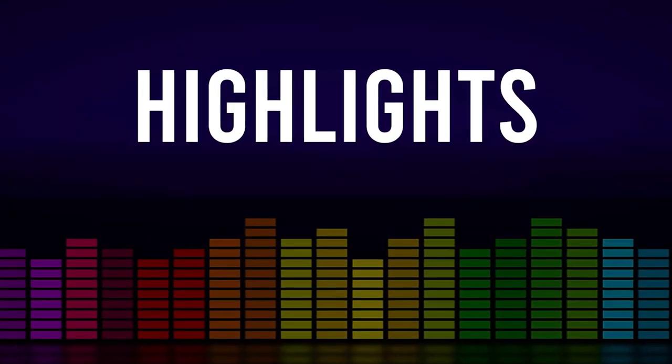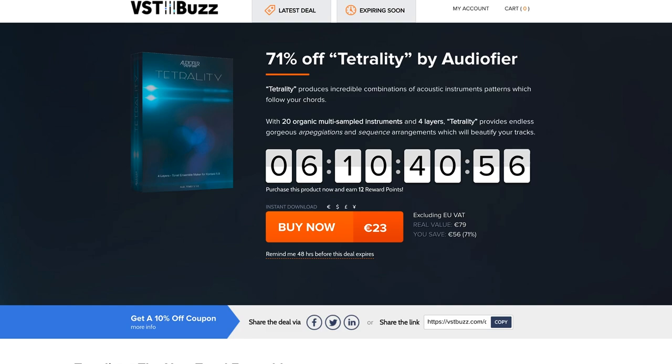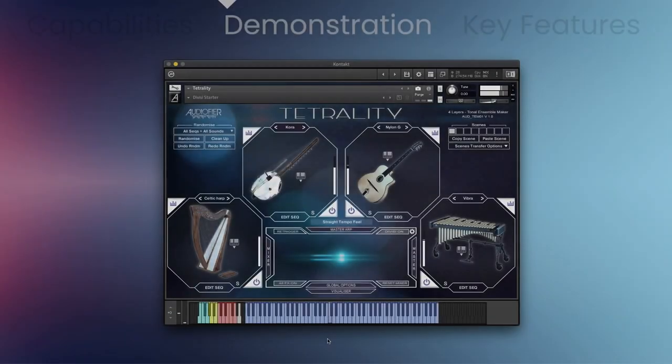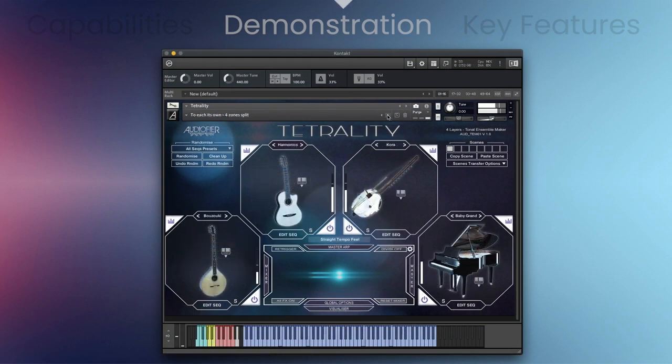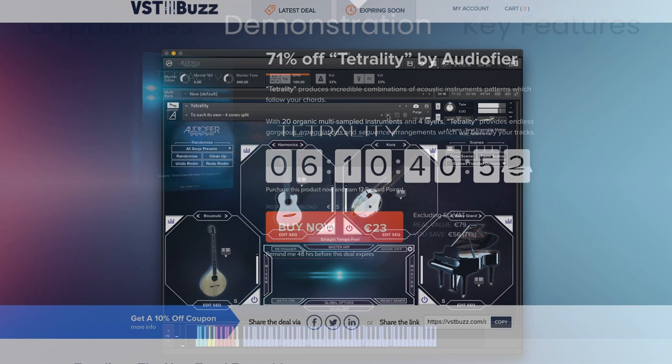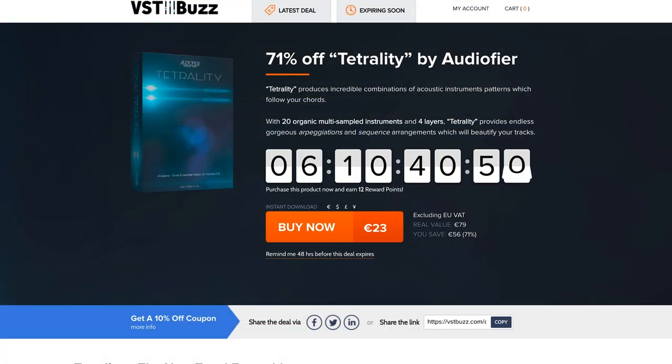Highlights this week include 71% off Tetrality by Audiofire. This is 20 organic multi-sampled instruments in a four-layer engine. It does require the full version of Kontakt, but it's on sale now for just €23, normally €79.